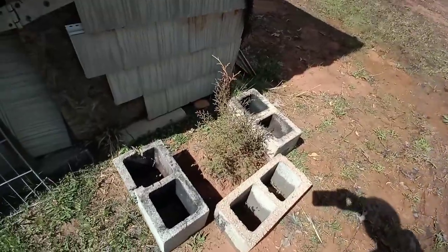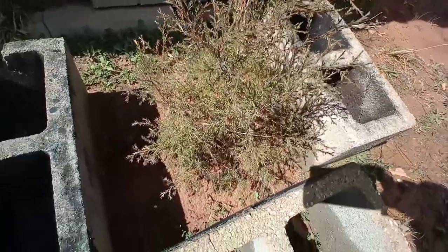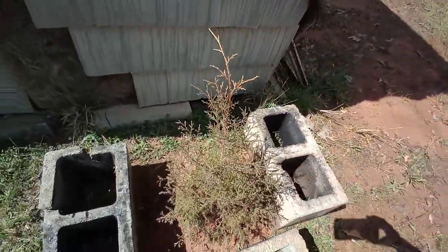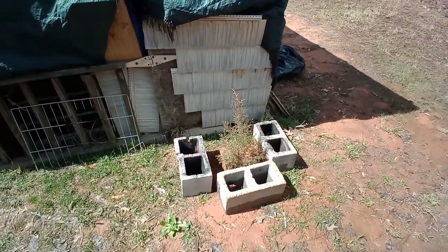Look at this, you guys. This is that little cedar tree that I had as my Christmas tree. I thought I had killed it, but look at it. It's starting to turn green. It started to turn green. Yay, so I think it's going to live. And if it grows nice and big, it'll kind of shield part of this janky looking shed. So bonus.